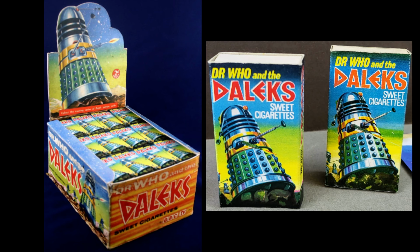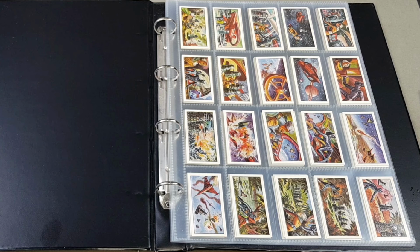No, that's true. From the Keys of Marinus, so I guess it was easy to negotiate the rights to use the Voord as well as the Daleks, because of course Keys of Marinus was written by the same author, Terry Nation. But this is a set of 50. And one card per pack of 10 sweet cigarettes.